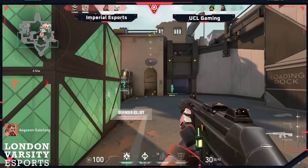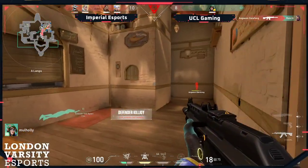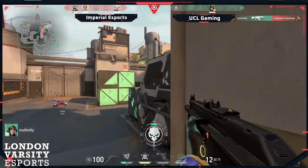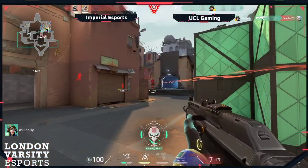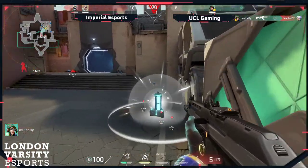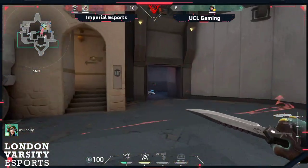Oh, and they know where Holly's going to be. And they're just not going to give him anything, are they? Turret does not go for her. Holly almost getting wallbanged. Does take down Galefang. He's the last one left. I completely missed how Reyna died. Mughal missing a few shots here. And he's taken out by Holly. I don't know if Holly's going to be able to take out this round, but that kill on... Yeah, he's backing off.